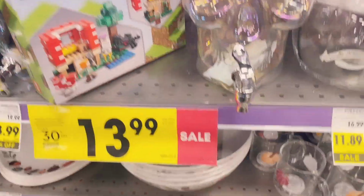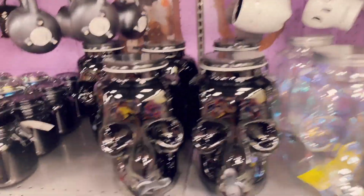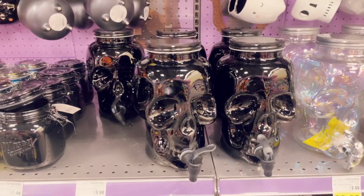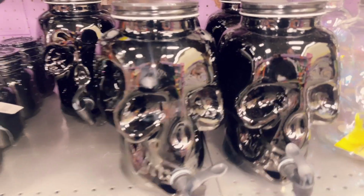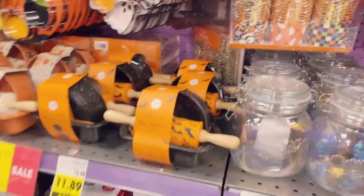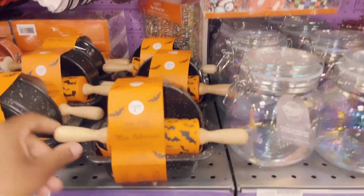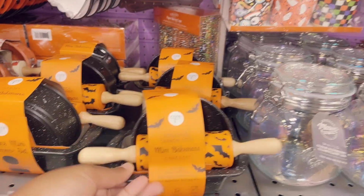Oh, look, y'all, they got the Halloween stuff out. Look, this is cute. This is $13.99. They got the mug. Look. Ooh, that one looks scary. It's $19.99, but 30% off is $13.99. They got all the stuff. Oh, look how cute this is. It's a 3-piece mini bakeware. This is cute.